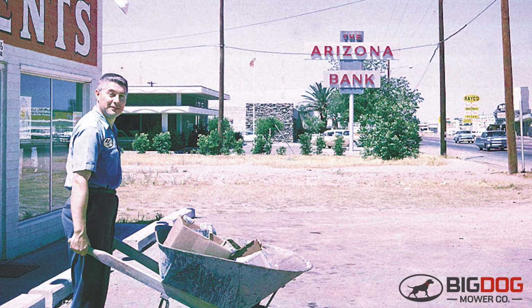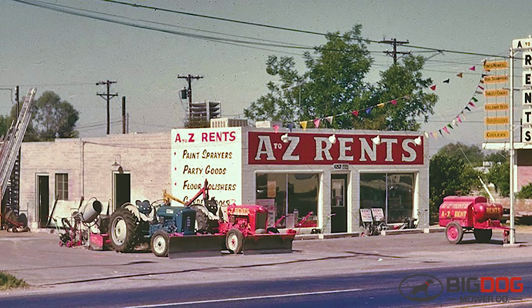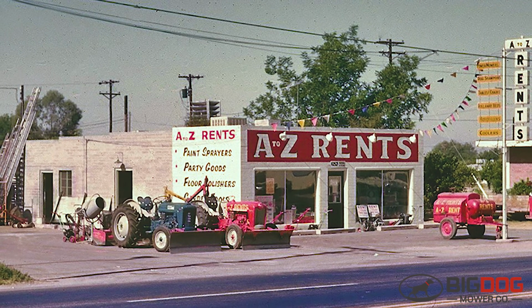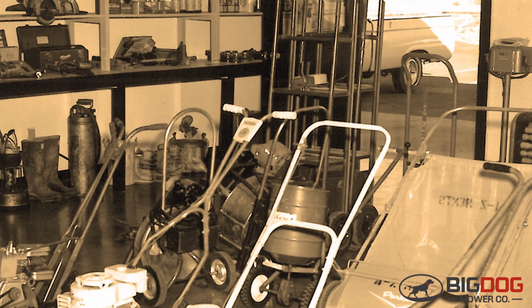We have 4 locations in what's called the Valley of the Sun. The business was founded by my father-in-law in 1960 here in Phoenix. That's where the original store was. It was actually their house was in the back of the building, and they built a small showroom on the front, and that's where the business started.